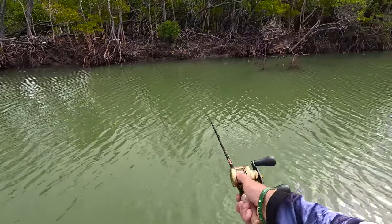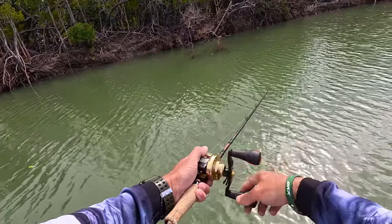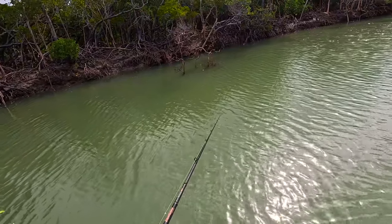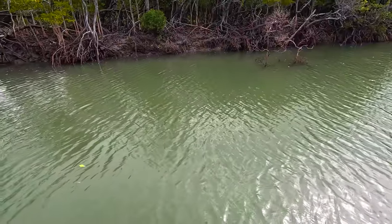I'm sure there'll be a jack on this snag. It's just a matter of getting it down into that area. There's another little bite. Definitely a decent bully hanging around. Be careful washing your hands today.